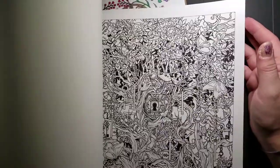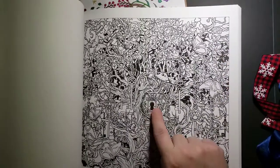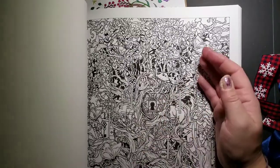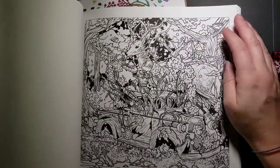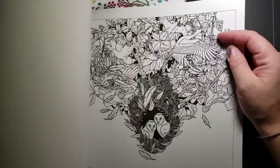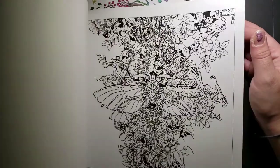But these books are amazing. Look at this, all the keys and the lock. If you're not into teeny, tiny details, these are not the books for you. Oh, look at this. Isn't this so cool? I haven't been through these books since I first bought them. If you do not like teeny, tiny details, these books are not for you.